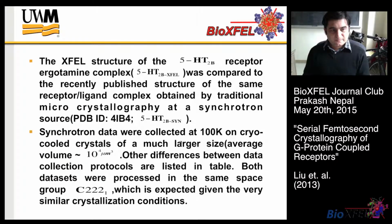In that paper, the XFEL structure of this serotonin receptor-ergotamine complex is compared to the recently published structure of the same receptor-ligand complex obtained by traditional microcrystallography at a synchrotron source. Synchrotron data were collected at 100 Kelvin on cryocooled crystals, which were much larger in size. The average volume is about 10 to the power 4 cubic micrometers. The data collection protocols are listed in a table, which I will show later.